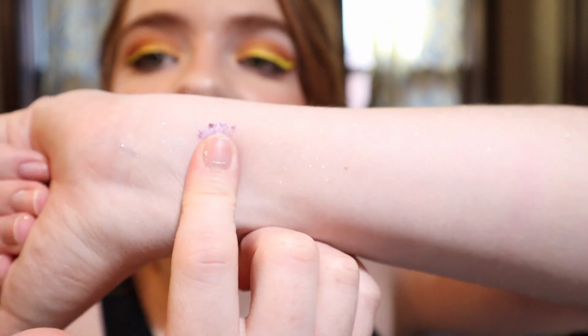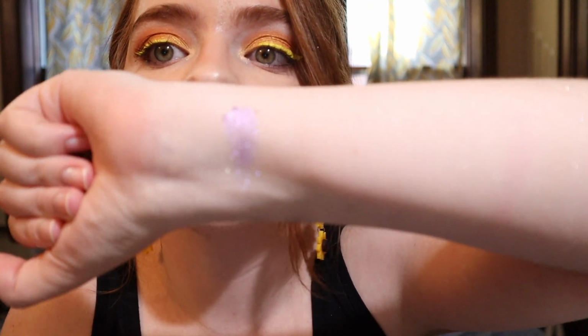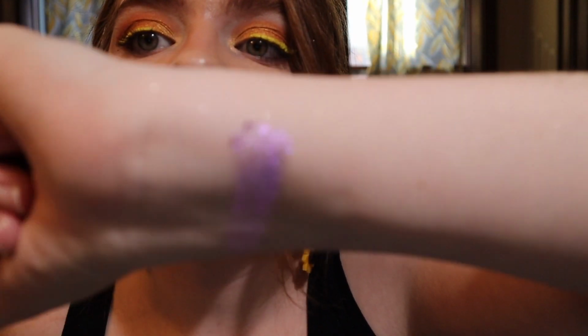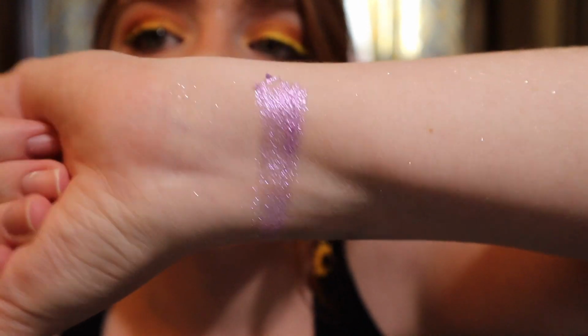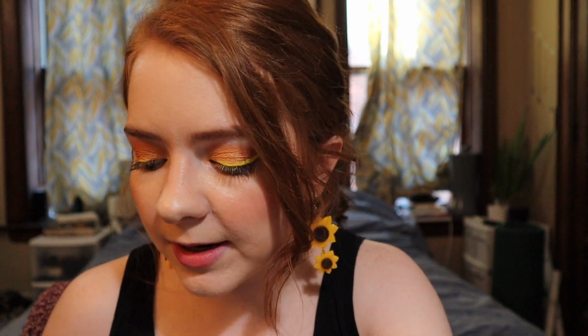But here is Sprinkle Whips, and I definitely have leftover sparkles from last time. Just a really pretty purple. These aren't the most shifty. They're just really pretty with a lot of sparkle. This is a purple with some purple, silver, and pink reflex to it. It's nothing super special, but still really pretty.